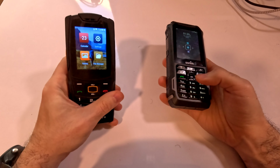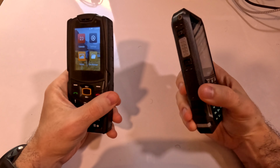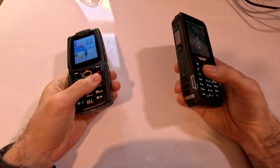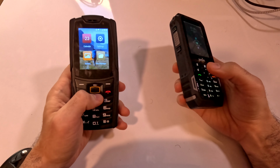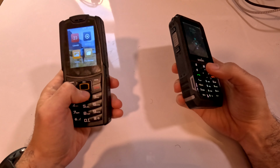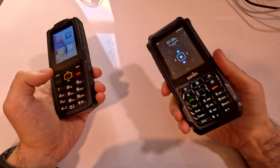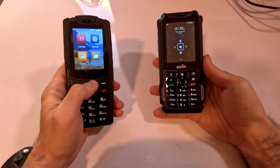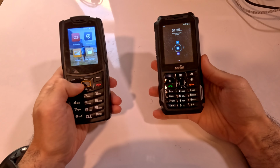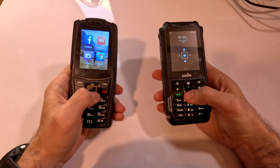And the battery in this one, like I said, this one's battery is much better. With light usage, this could last you 2 days and change, I think. This one lasts you maybe 5 days if you're not on it like crazy. Maybe 4 if you use it a bit. Yeah, so they both have an FM radio as well.